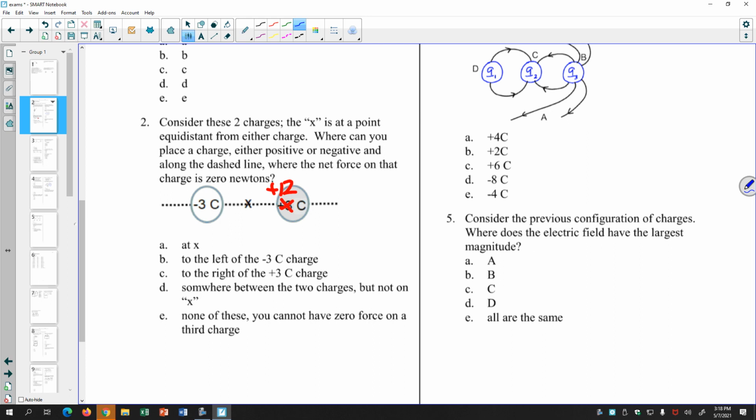To the left, right. If I look over here, the force due to this charge is in that direction, and the force due to this charge is also in that direction. It's a bigger charge, but I'm farther away from it. So the bigger charge and the farther distance will balance one another out, so that there is a position to the left of that minus 3 coulomb charge where the force will be 0. Okay? Good question. I like those kinds of questions.